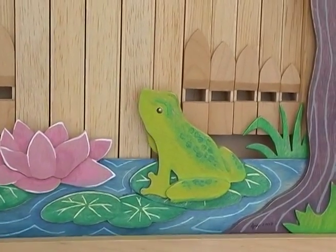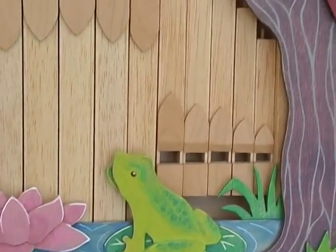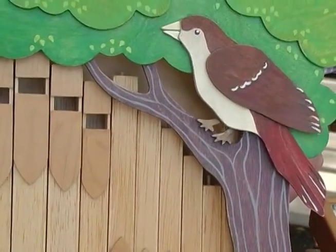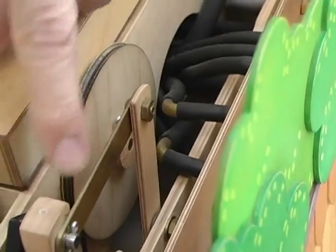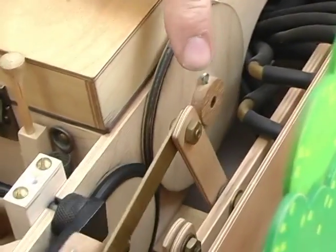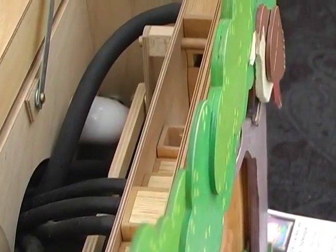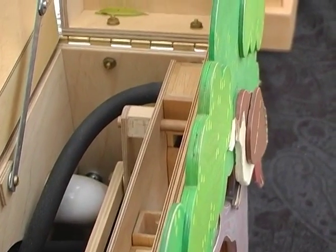I basically designed the front artwork knowing how I wanted it to move, and then worked back inside of the organ to find places where I could tap off to get some movement to control the little animation. As the crankshaft turns, we take the power off of the crankshaft with this brass link that moves the wood pieces to animate the bird's wings.